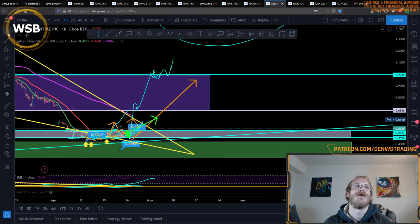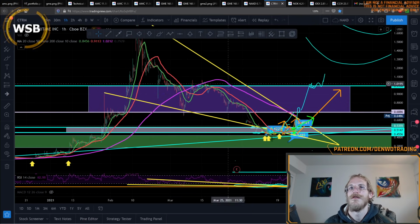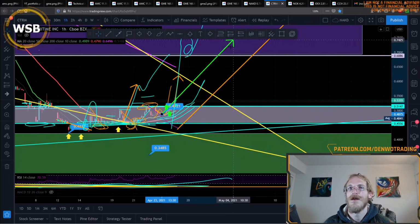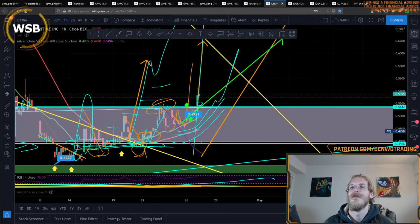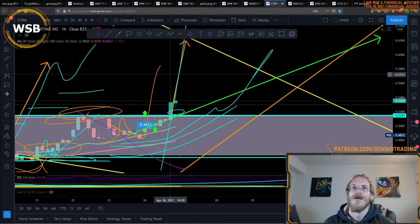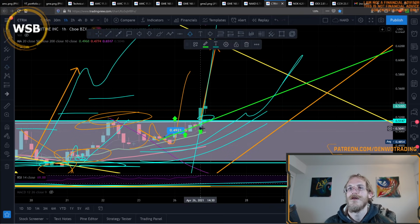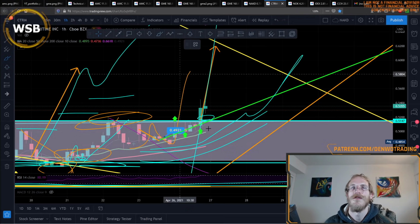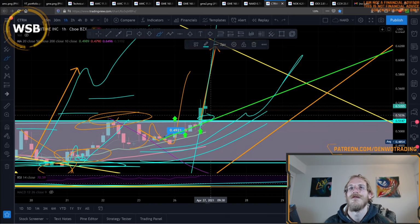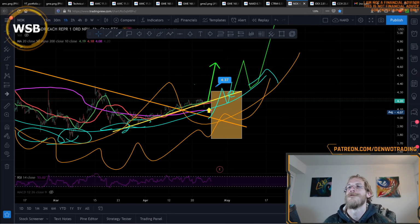Other assets look nice too. Castor Maritime, this giant falling wedge pattern is playing out. So hopefully we see an extension outside of that soon as well. It is absolutely heading in that direction, zooming way in. It's following our prediction on the breakout here, so I like the look of that. And it is pushing outside of this buy box as well. This purple buy box, it's on top of there. Outside, it's looking to go up from here.